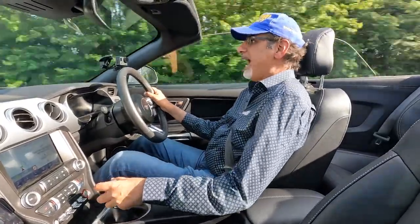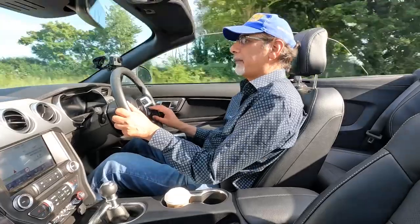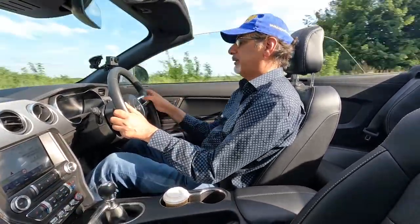Talking about listening to the engine, it's got that rev match thing, which mostly I keep off. But it's really handy to get into because there's a Mustang key right here. You hit the Mustang key, it immediately takes you to that screen. You scroll down, you see the rev match. If I press OK now, the rev match is on.